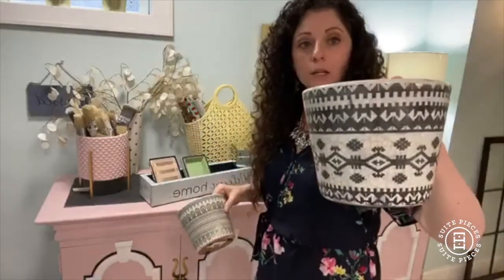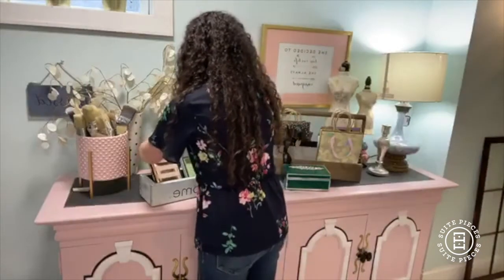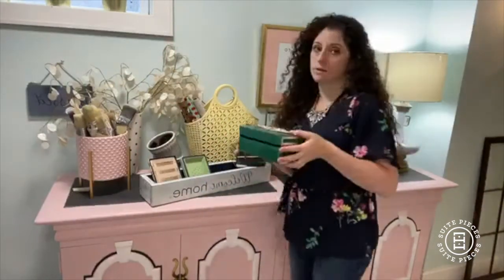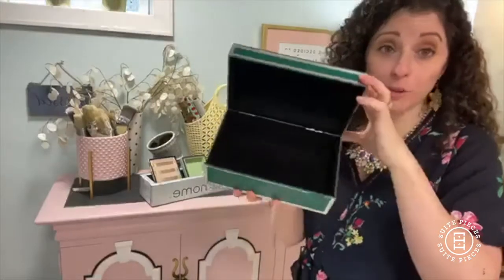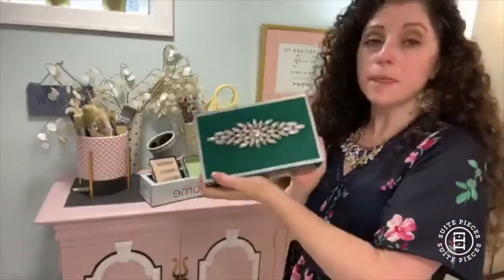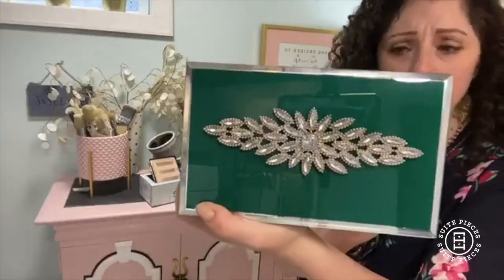Here's another one. We have a couple different patterns available. We also have some really cute, I might have to buy this for myself. I just love it so much. This is a jeweled jewelry box, and this is also available on the website, but it's so pretty. It's got this giant bling on the top of it. I just absolutely love it.